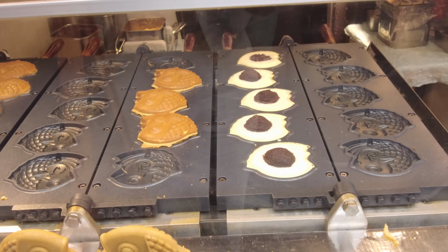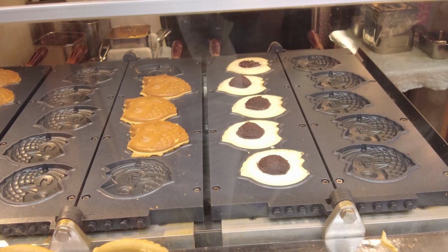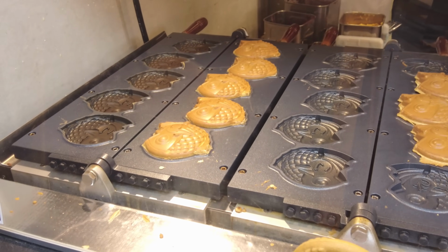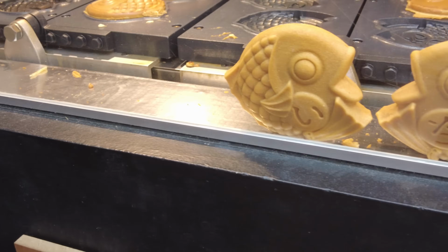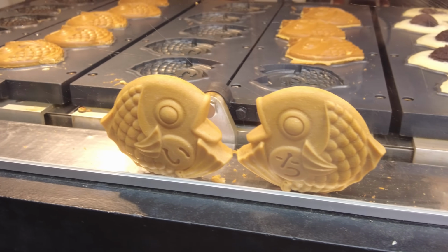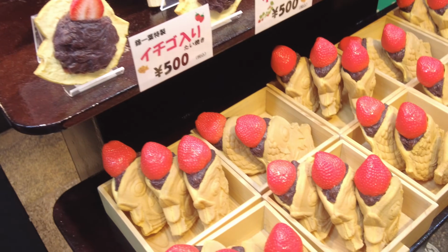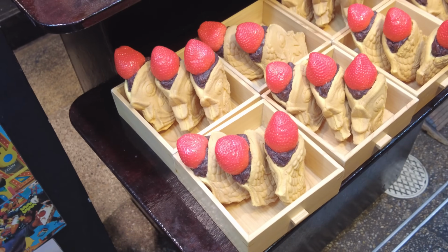You'll see a lot of these as you walk around Japan. They're cooking the taiyaki in this special pan, and they always give it a unique shape. Sometimes you'll see other shapes, but the fish is the most popular shape. Right now they also have this special one that has a strawberry in it, which is really cute.